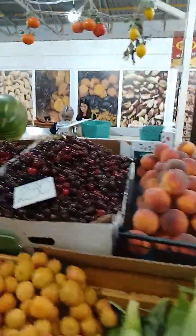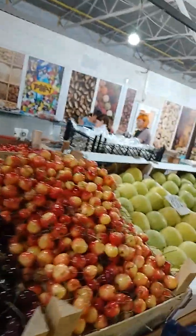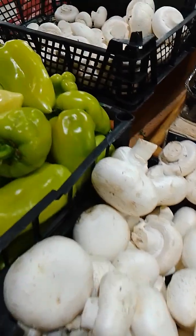Peaches, cherries, sweet cherries. Cucumbers. Zucchinis, apricots, lots of sweet cherries, even the yellow ones. Few mangoes, blueberries, mushrooms. Look at these beautiful cucumbers. So nice. Raspberries, okay? Yeah.